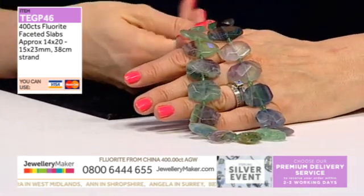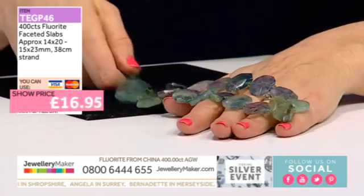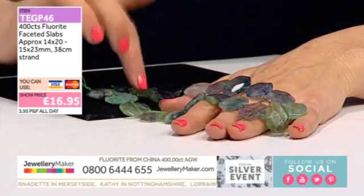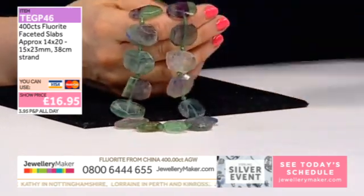Okay, so here we go. 14 by 20 millimeters up to a 15 by 23. $16.99, and you're going to get approximately 20 on the strand. $16.95. Go for it.